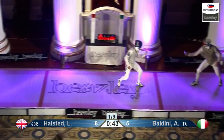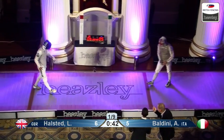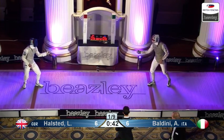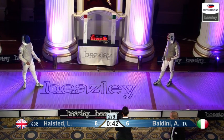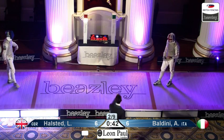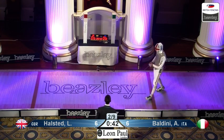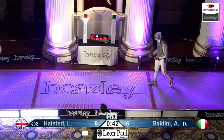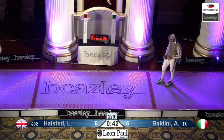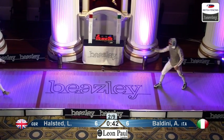It's been great to have you here. But tell us, we've been talking about the importance of having matches like this in the build-up to the second half of Olympic qualification. You tell us what it's been like? Yeah, wow. It's been fantastic. We got a great turnout here, and the energy's great. It's fantastic by British Fencing and Beazley for putting this on. Anytime you put fencing in a venue like this and you have the best fencers in the world come out, what could possibly be better than that? So it's been a fantastic event, and I'm really happy to be here and represent the U.S.